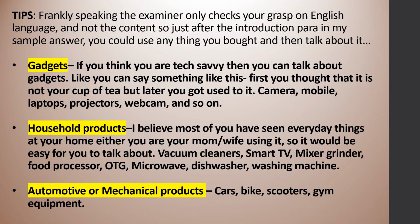Alright guys, in this particular cue card, you can talk about anything which you have bought recently or in the past, and you think that initially it was really difficult for you to use, and later, as time passed, you found it a little handy to use. So you can talk about anything which you can just speak about for 2 minutes.